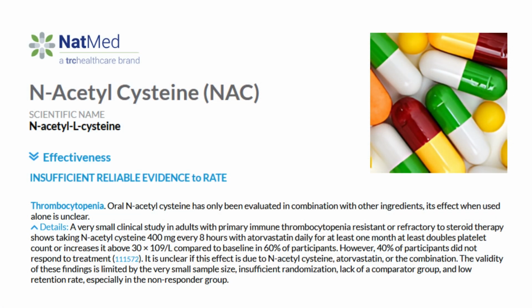N-acetylcysteine is number 5 for ITP. N-acetylcysteine is an anti-inflammatory that is often used in liver cleanses, and it helps bind up toxins in the gut. And people have hoped it would help with ITP, but there's just not enough evidence to show whether it does or not, though it might help.